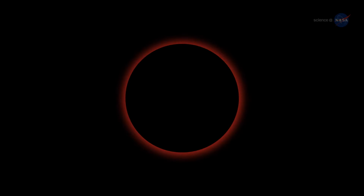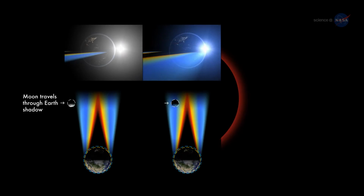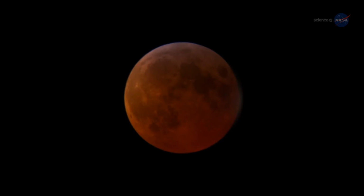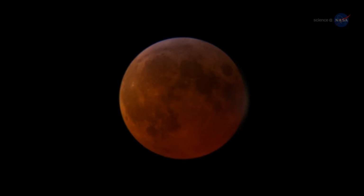Instead, something amazing happens. When the sun is located directly behind Earth, the rim of the planet seems to catch fire. The darkened terrestrial disk is ringed by every sunrise and every sunset in the world, all at once. This light filters into the heart of Earth's shadow, suffusing it with a coppery glow. Back on Earth, the shadowed moon becomes a great red orb.